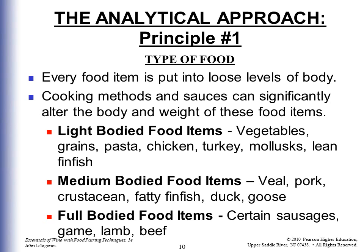Every food item is put into loose levels of the body, the consistency of it. Cooking methods and sauces can significantly alter the body and the weight of these food items. So light-bodied foods would be things like vegetables, grains, pasta, chicken, turkey, mollusks.